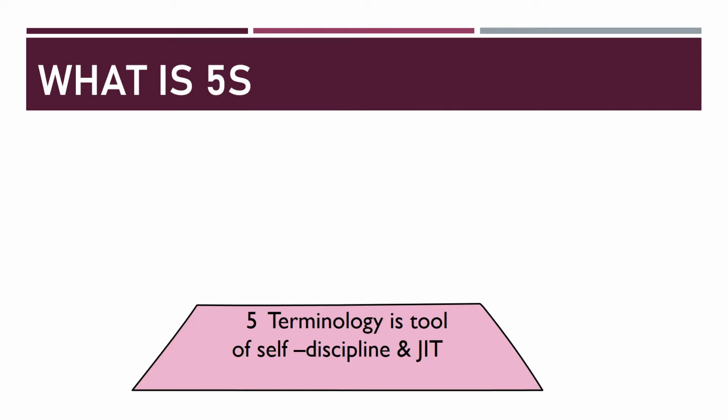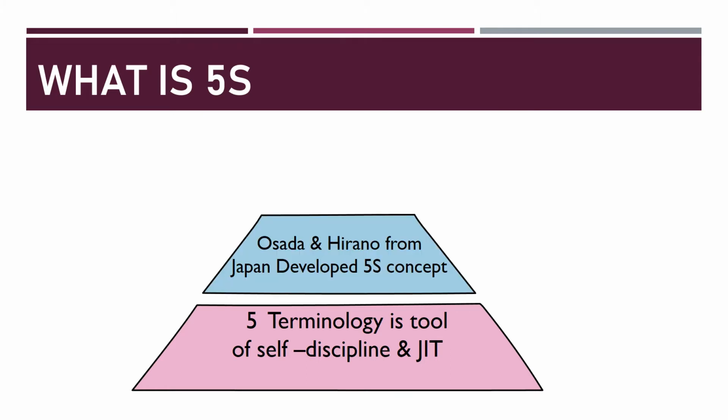So 5S is a terminology and a tool of self-discipline and just in time. Osada and Hirano from Japan developed this 5S concept. It's basically a tool of lean and visual controls.